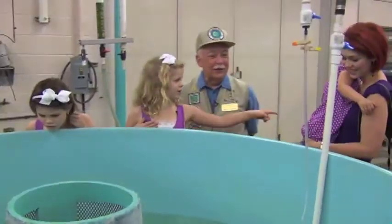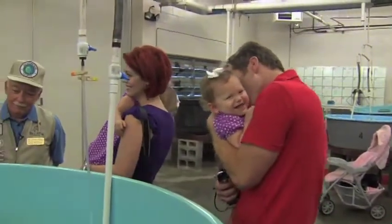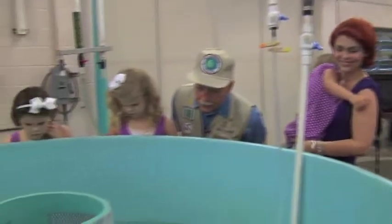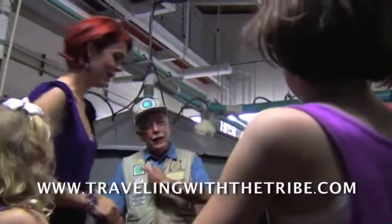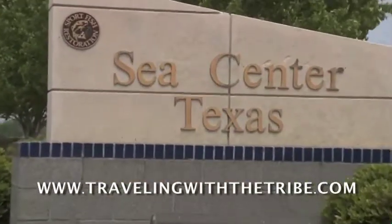The Sea Center Texas in Lake Jackson. A lot of information about fish, but very important in knowing how they're needed and wanted in the great state of Texas. Make sure your family visits this great facility on the coast of Texas to learn more about one of the greatest resources in Texas, fish.